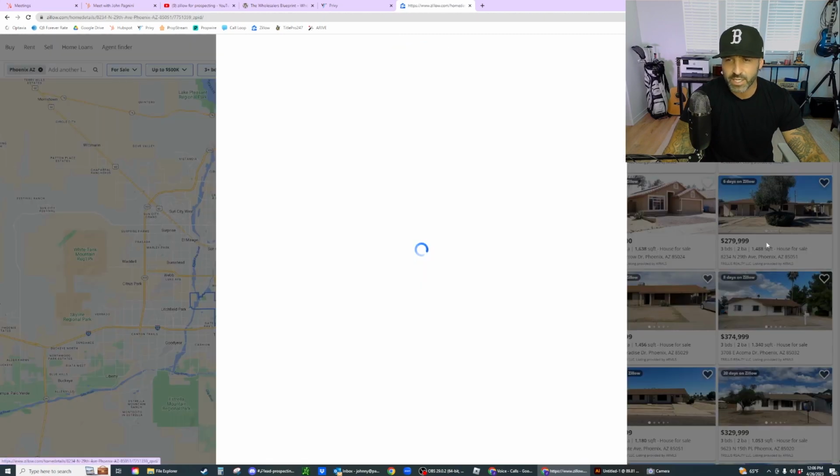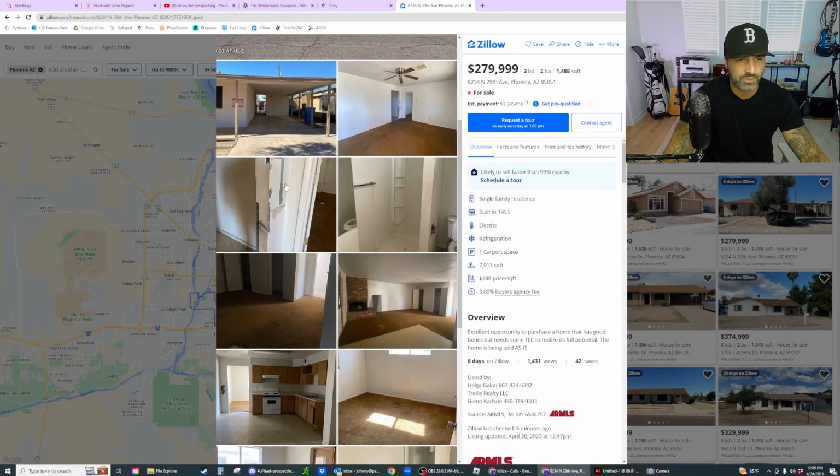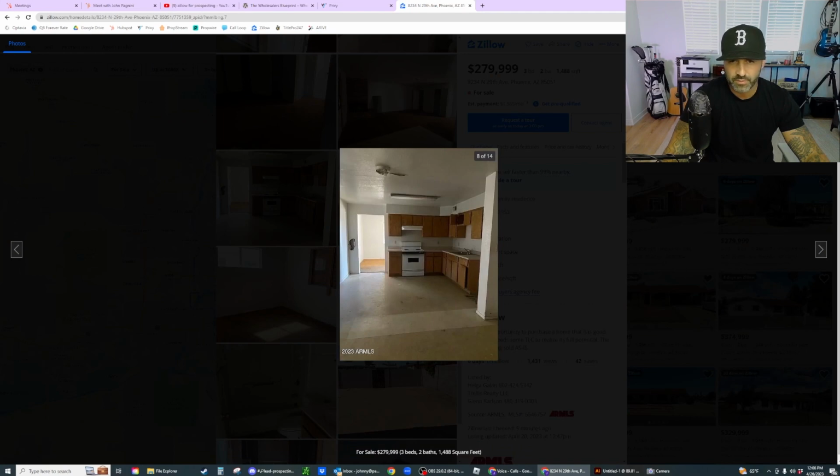And we're just going to kind of click through these. And we're going to take a look. Okay, this is going to be another potential. You can see it needs some work here. It's vacant. It needs new carpet, right?